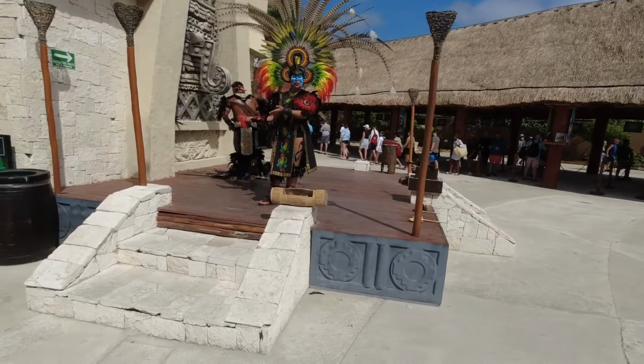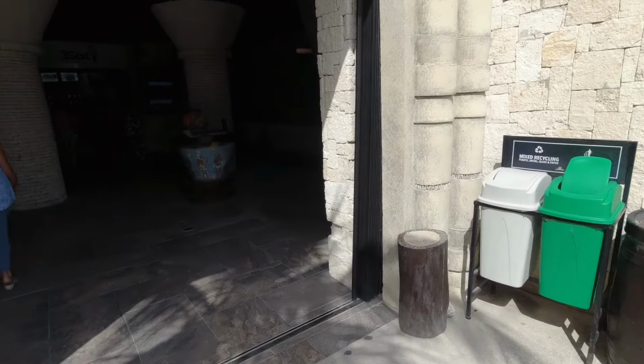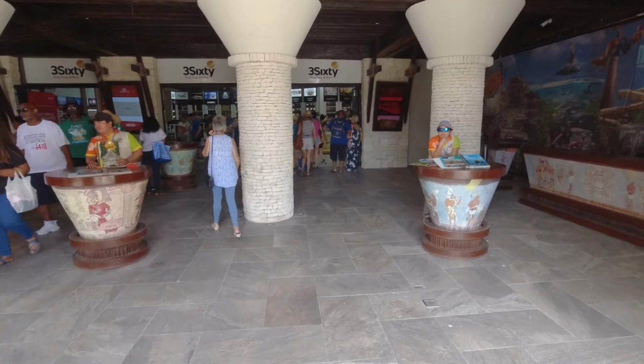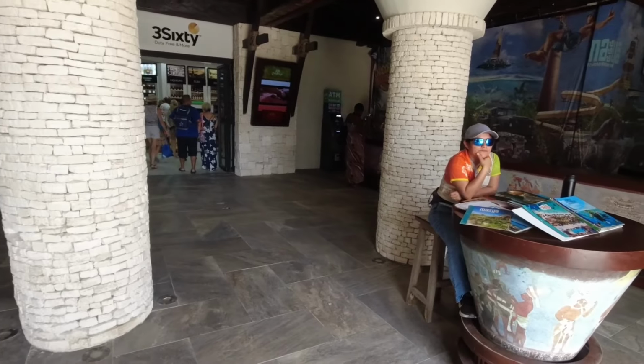Hi guys, do you want to open the window? Oh, no, okay, thank you. All right, so duty free shop. Port entry. Oh, you just checking out the port.